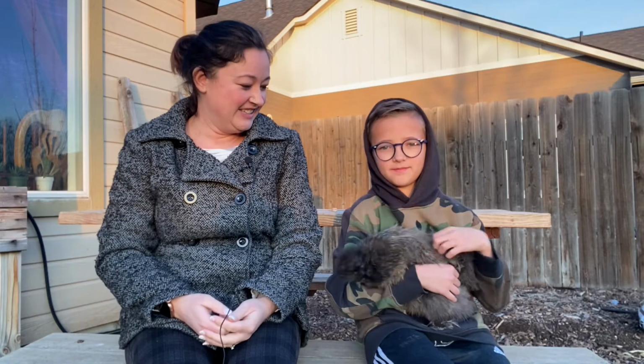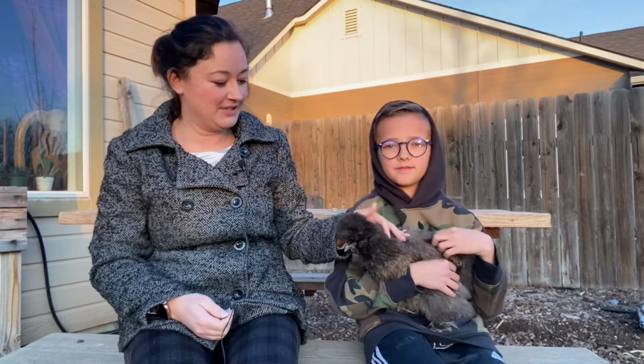So today we are going to talk about our favorite breed, which is the Silkie. Yep, our Silkie chicken. So if you want to learn about them, stay tuned.